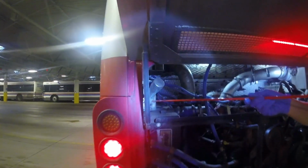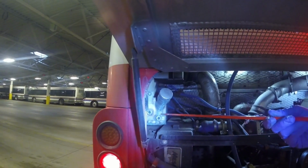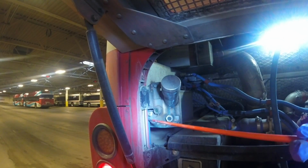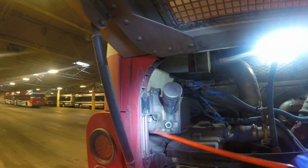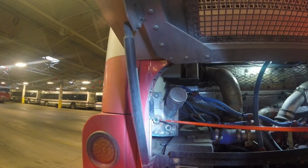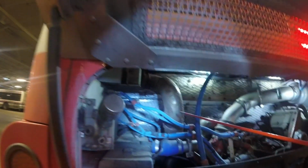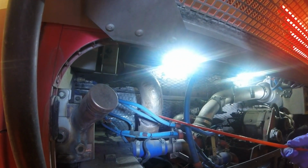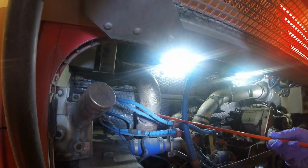The coolant reservoir is securely mounted, it's not broken or leaking. The coolant hose is securely mounted, it's not cut or leaking. There is green coolant in the bubble, which means this bus is safe to operate. The exhaust is securely mounted, it's not broken or leaking. If it were leaking, you would see black soot or rust.